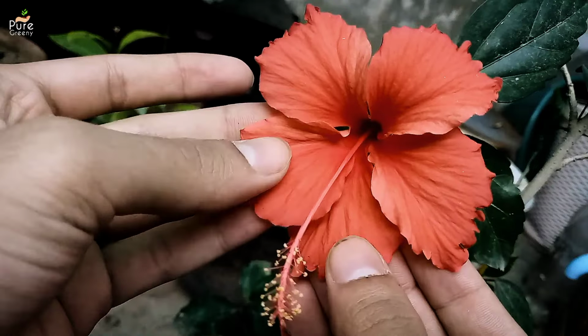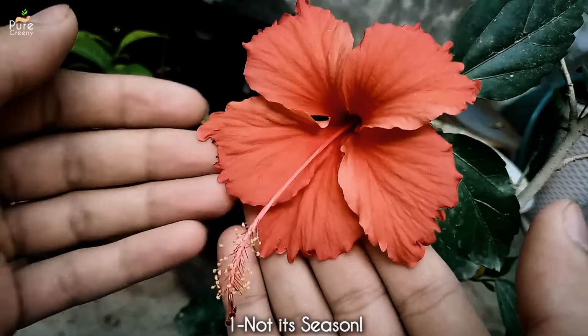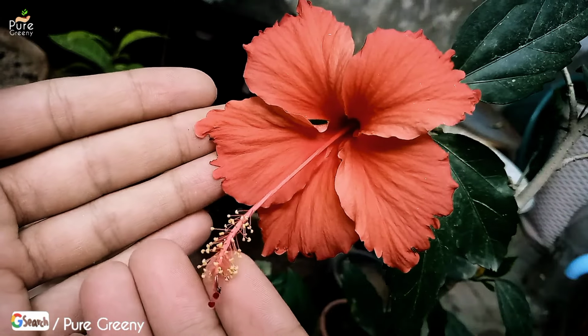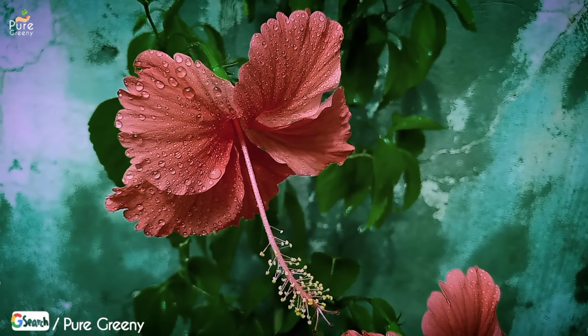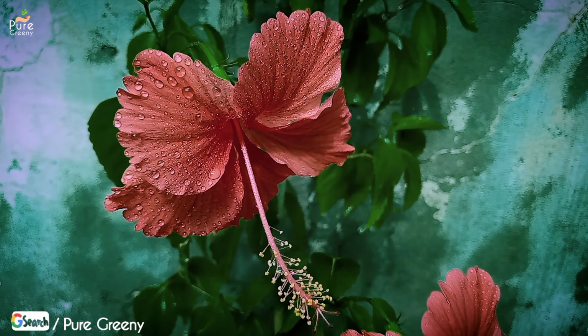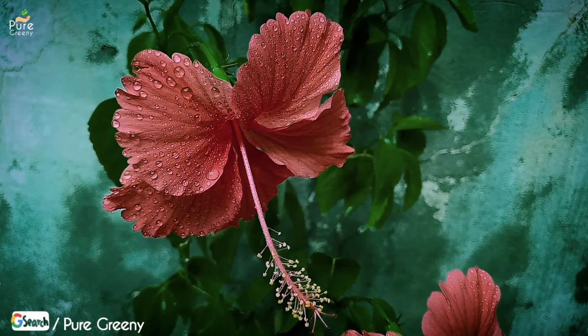The first and the most common cause of hibiscus plant not flowering is its season. When the season is right, hibiscus plant blooms very well. But when the season is not ideal, it stops flowering. Well, the ideal season is spring and summer, while in winter, it stops flowering and even growing. That's because winter is its resting time.